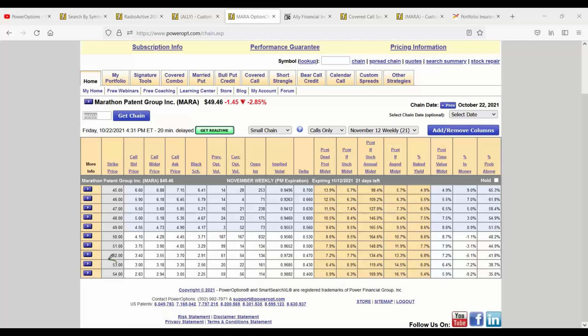An investor who sells the out of the money option, if I want to hold Marathon long term in my portfolio, I sell an out of the money call for a good premium. What do I get? A potential return much higher, 14.5%, much lower downside protection because I'm taking in less premium, and I have a much lower probability of being assigned.